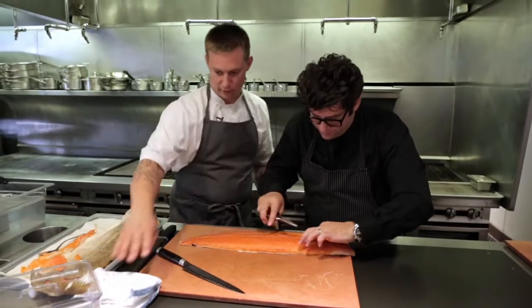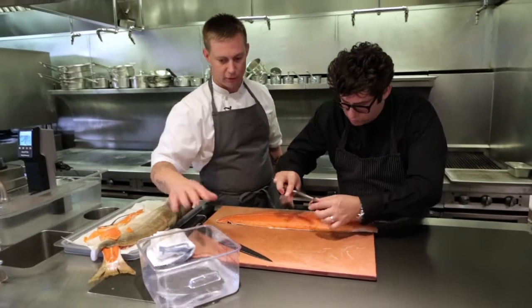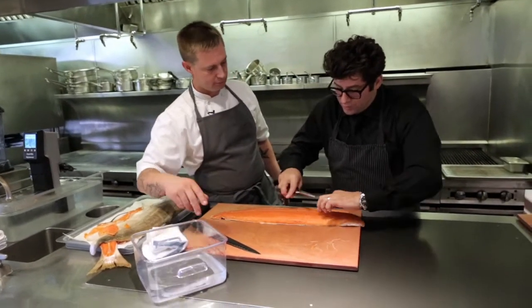Once we go to portion this, we're gonna make a brine, and a brine has 5% of the total weight of the water and salt. What this brine will do is two things. I mean, it won't really season the fish because it won't be in there long. It'll be in there for 10 minutes. What it's gonna do is actually clean the fish, like the outside.